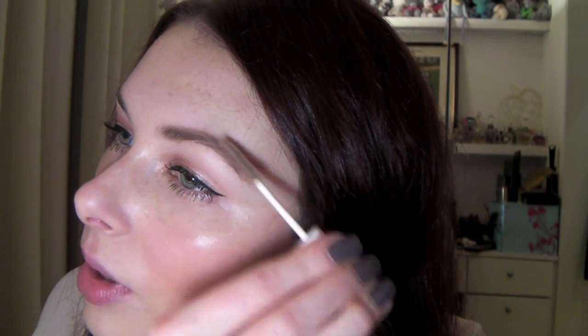Failing that, you can use a clear mascara or a brow gel. This one's just slightly tinted, and I just brush this through my brows to help them to stay in one place. Especially if you have slightly curly hair in your brows, this is really great to set them to make sure that they stay in that shape throughout the day. If you are doing this in a hurry and you don't have anything to hand, another good thing to use is actually hairspray. You can put a little bit of hairspray on your spoolie and just brush it through your brows, and that will just fix them.